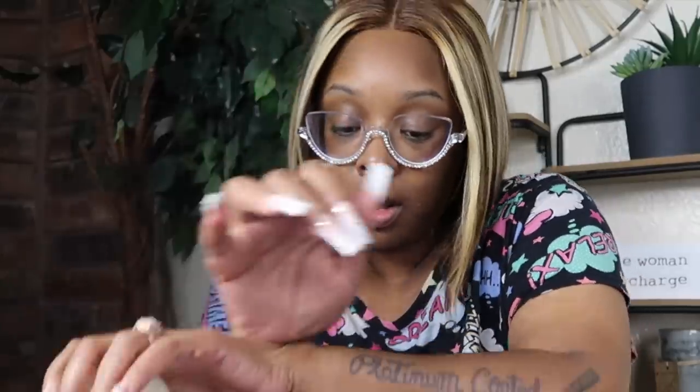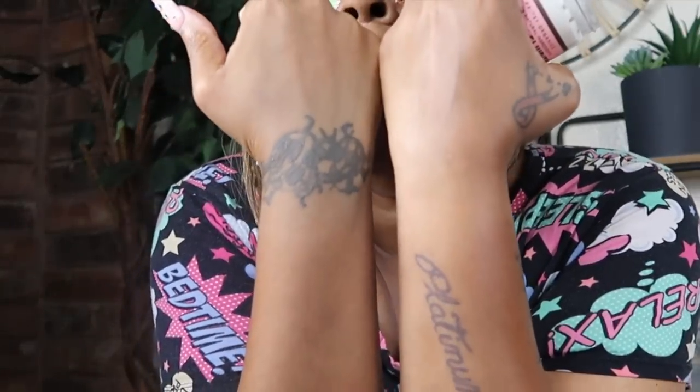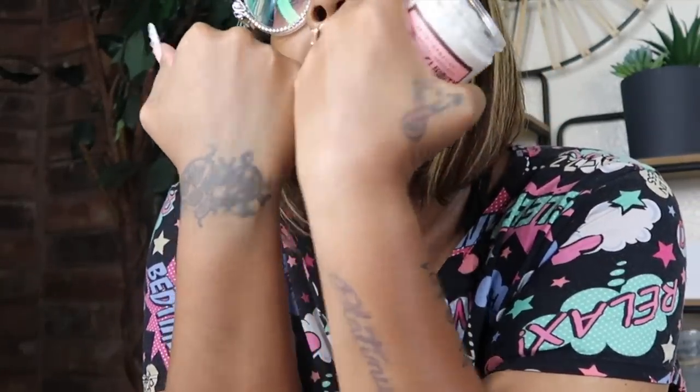Why does that smell so freaking good to me? Oh, it's like the thick. What is this, body butter? Yeah. Oh my gosh, it's so thick. Oh my gosh, it smells so good. It smells so freaking good. Look at the difference in the hands. I love this so far, guys.